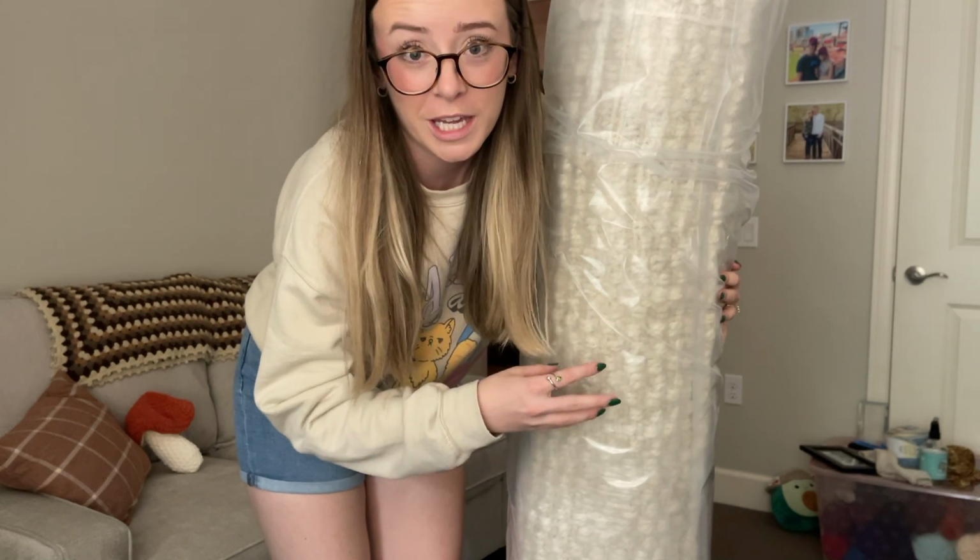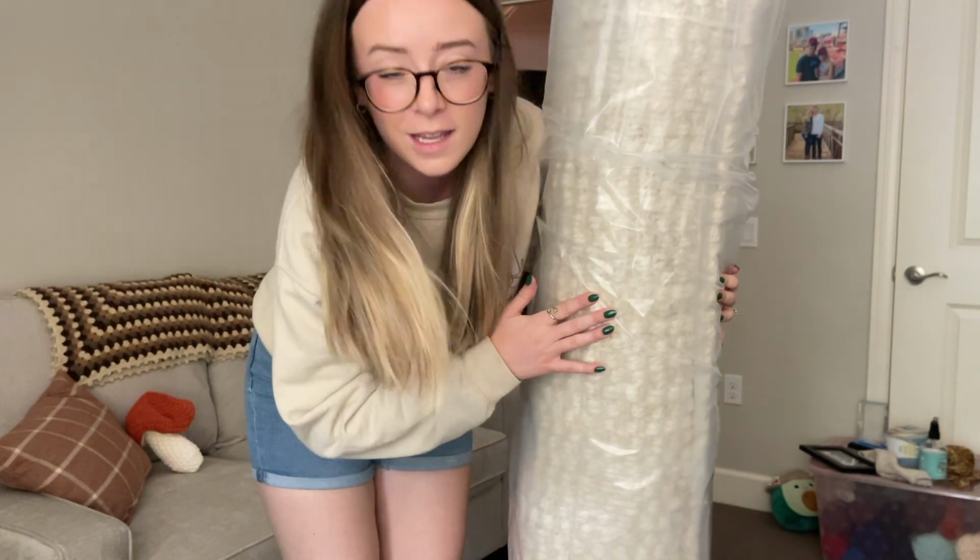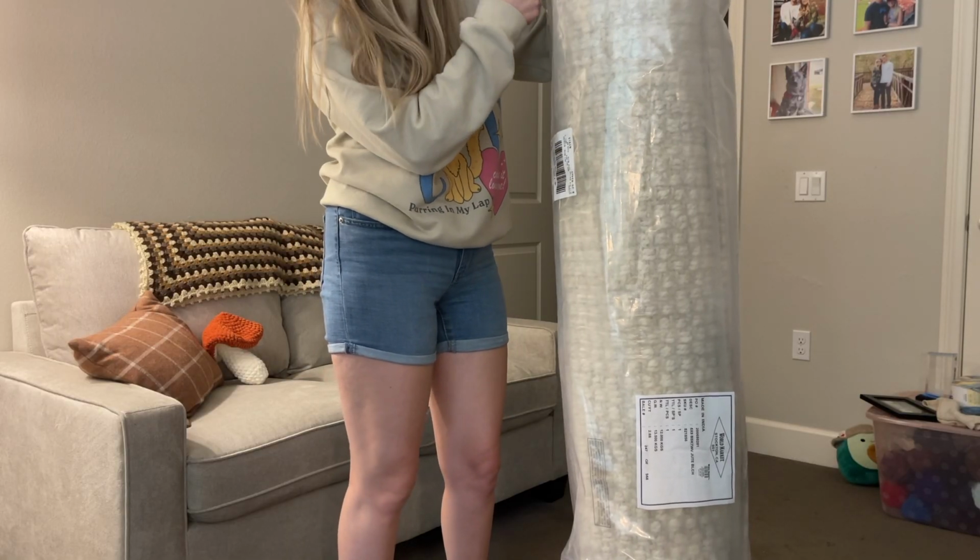So I finished my blog post and we have the rug here, and I'm really excited about this. It's super pretty, so let's go ahead and roll it out. I don't know what I'm doing.